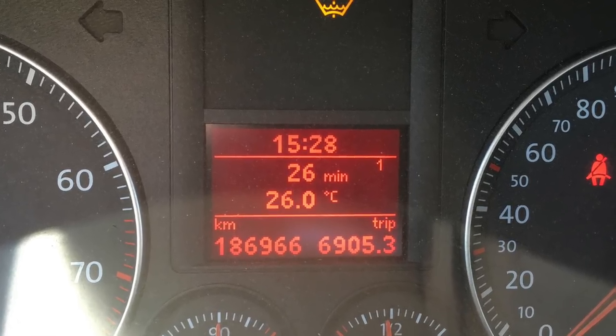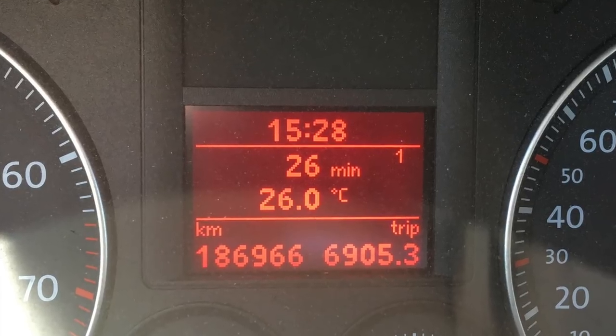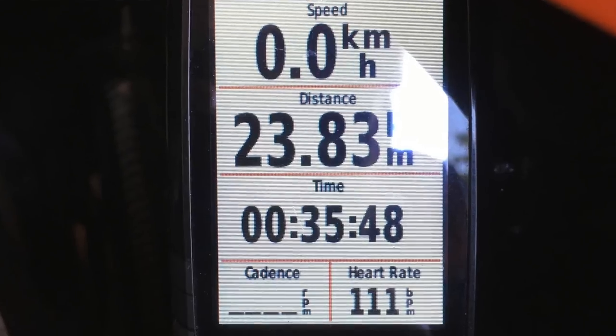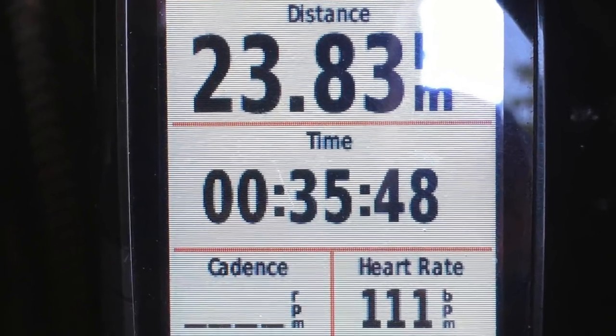Okay, so car was much faster. That wasn't a surprise. It took 26 minutes for this about 24 kilometers commute. And the same distance with the Velomobile. It's almost the same road. Well, half of it is a cycle path, but the distance is almost the same. It took 36 minutes. So it was exactly 10 minutes slower.